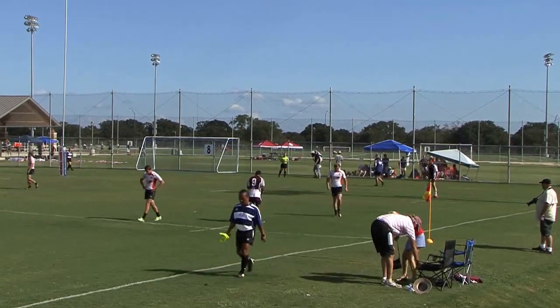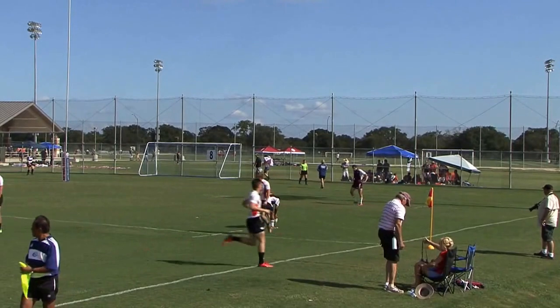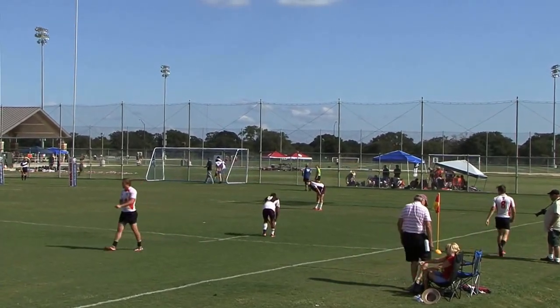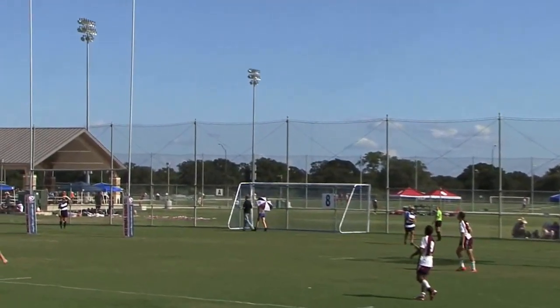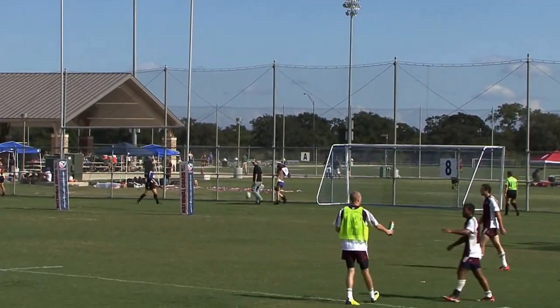Just a couple of dumb mental errors there by Tech. Unable to slow the progression there. Didn't get back 10 a couple of different times. And that time definitely cost them. Down by 2.